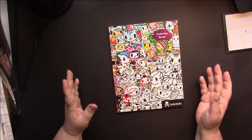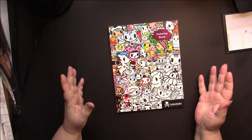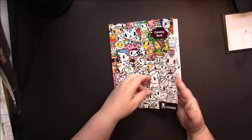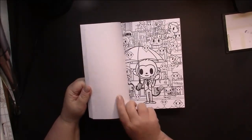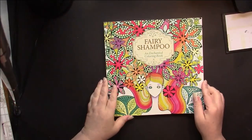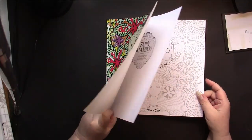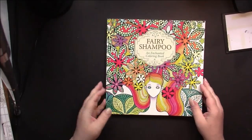Then I have Tokidoki, which is some sort of cartoon or something. I don't know, but it was very kawaii when I saw it, so I had to pick that up. I haven't done anything in it though. And then I have this book here called Fairy Shampoo. And I haven't done anything in this. Who's it by? It is by Joe Sujin.